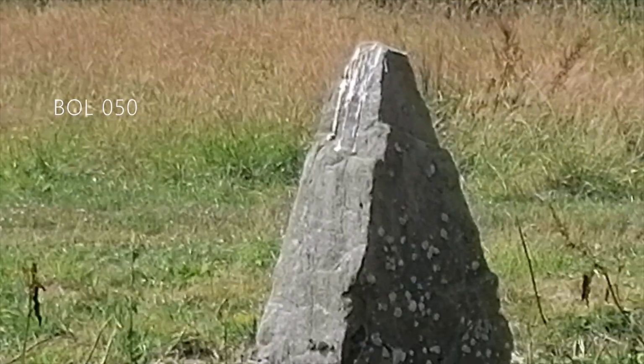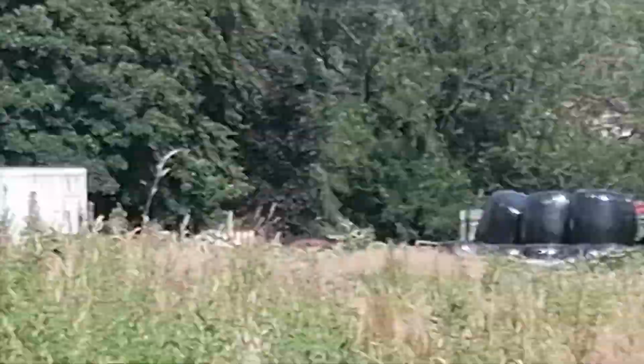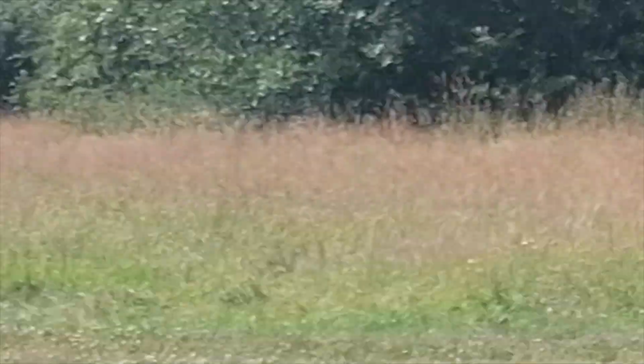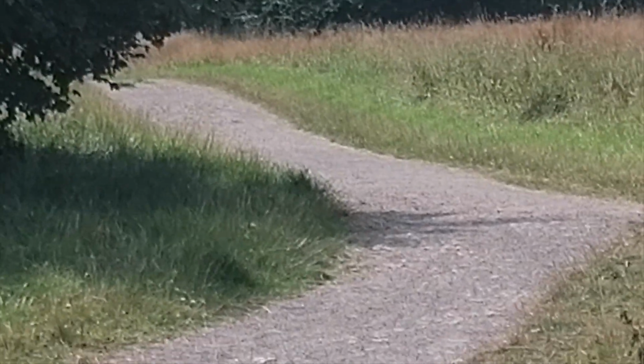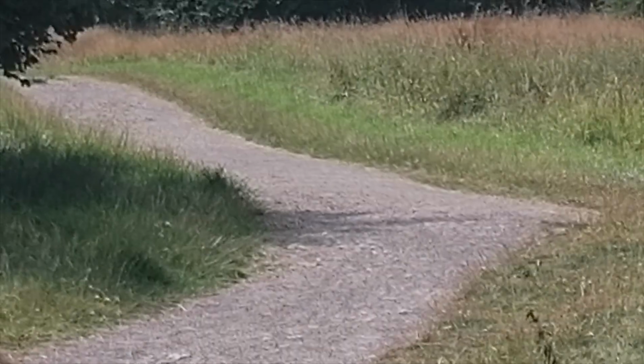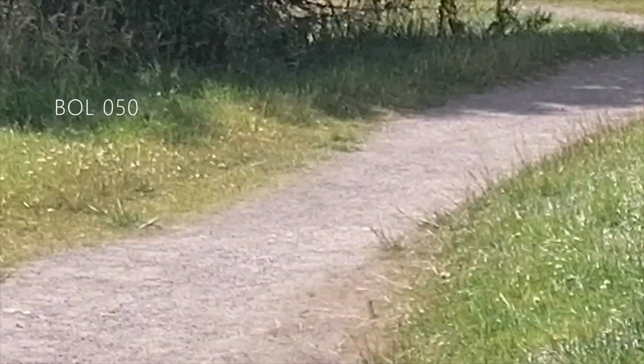This stone here marks the beginning of BOL 50, which runs from the junction of BOL 49 and BOL 47 and will take us to the junction of BOL 64 and BOL 65 at Tippett House. BOL 50 is a very pleasant track with woodlands on either side and some strategic benches, and goes roughly straight for a couple of hundred yards.